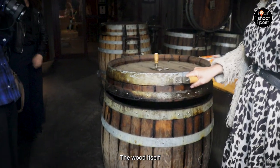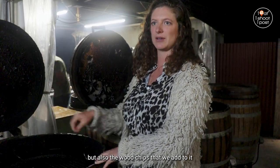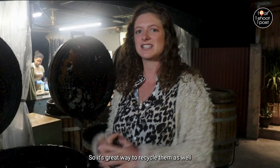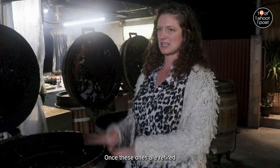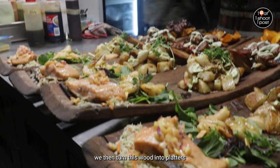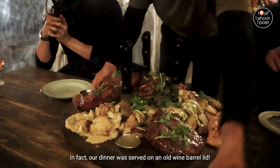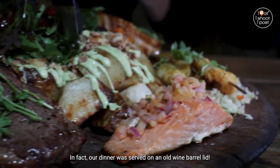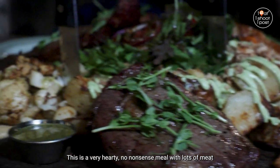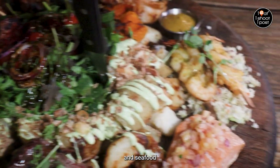The wood itself adds a flavor, the French oak, but also the wood chips that we add to it. These are used wine barrels? They are, so it's a good way to recycle them as well. Once these ones are retired, we then turn this wood into platters, so nothing gets wasted. Yes, they don't waste any of the wood. In fact, our dinner was served on an old wine barrel lid. This is a very hearty, no-nonsense meal with lots of meat and seafood.